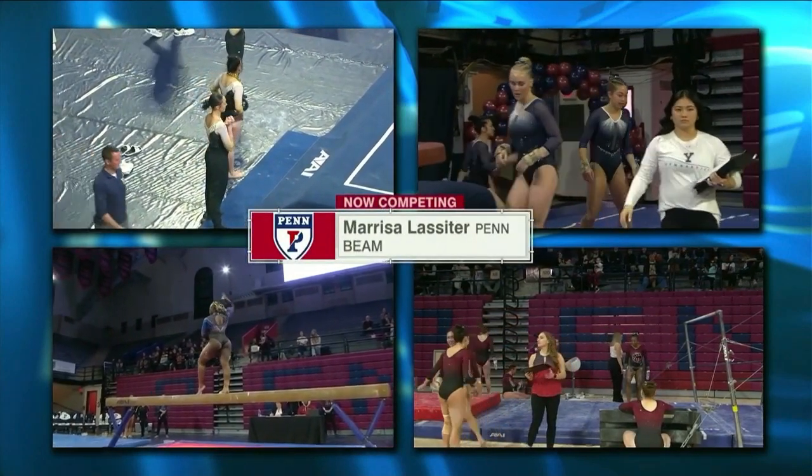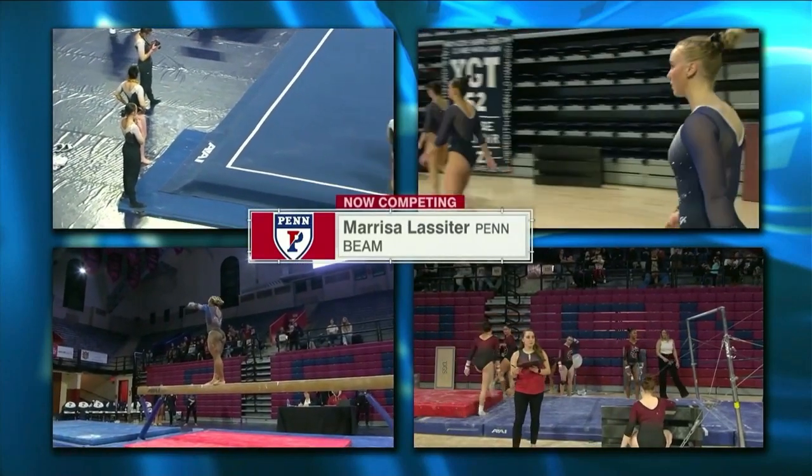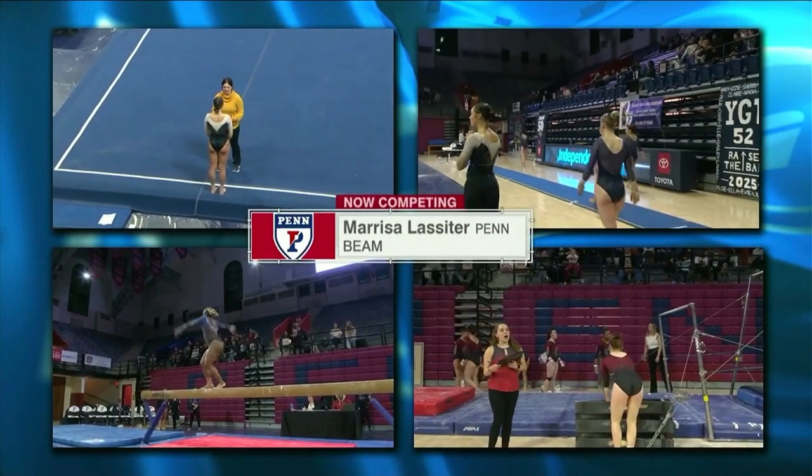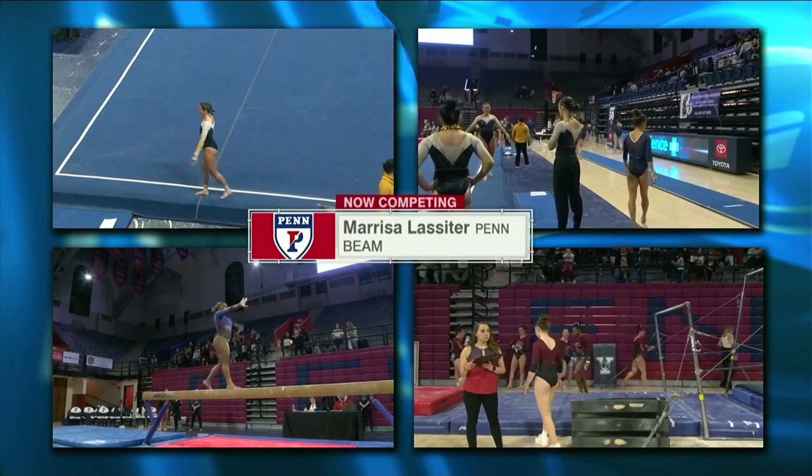Lassiter has been a bright spot for Penn. And I just cannot say enough good things about Marissa Lassiter. Has really worked her way into the beam lineup.